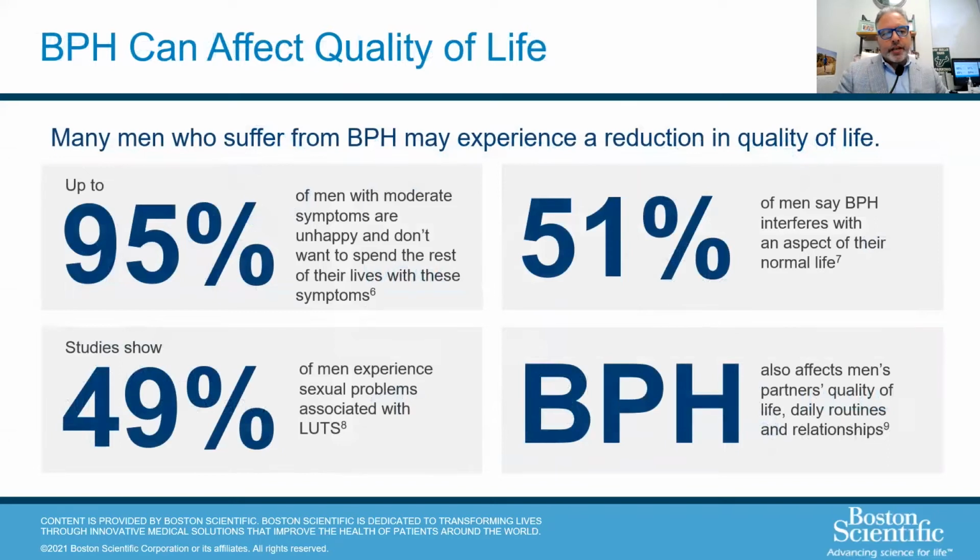So as you see, 95% of the patients that present with these symptoms, these symptoms are affecting their quality of life. So I tell you, Dr. Davila, when I'm playing golf, I have to go behind the tree every other hole. It's becoming a problem for me to play tennis. It's becoming a problem for me to play golf. It's affecting my fishing. So the daily activities that patients enjoy are being affected because they're looking for a bathroom all day long.